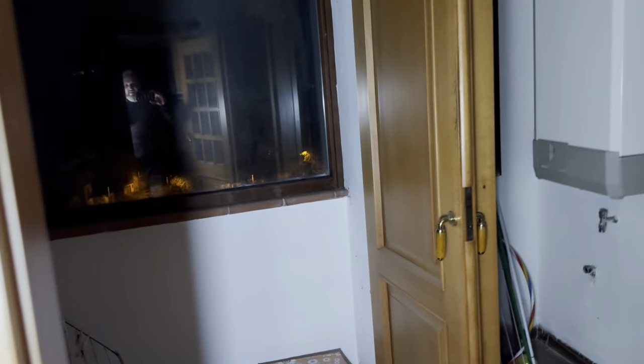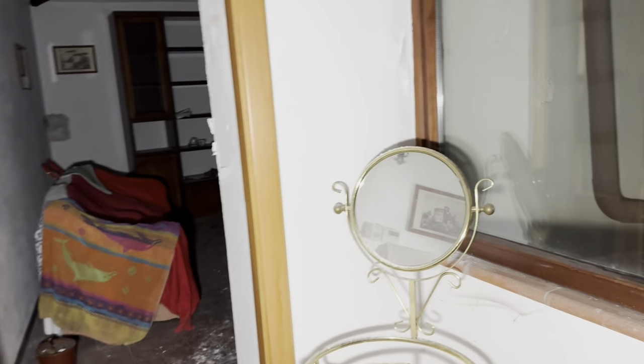Yeah, I don't really like early 2000s stuff in these places. I don't like exploring places that are from 1998 onwards, because it's all a bit tacky and a bit tatty. But this just feels different.